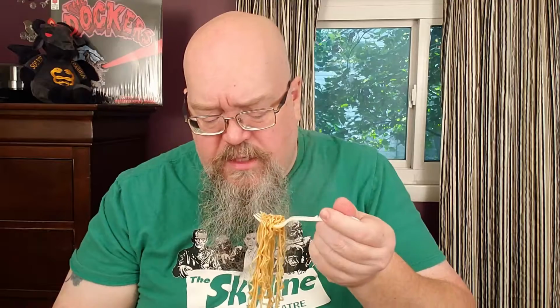So let's give the noodles a shot. Yeah, these actually smell stronger than they taste. There is a subtlety to the broth and the flavor that is good. And again, I can see these being a very comforting dish in winter.